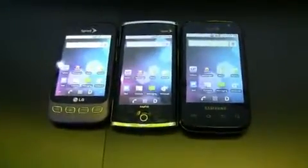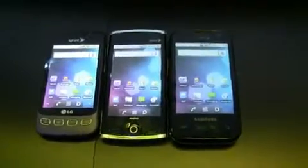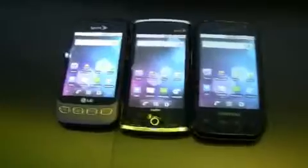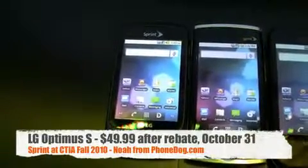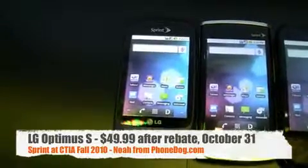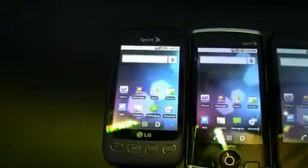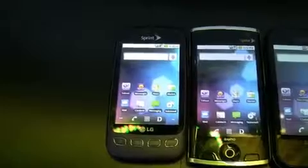They're all Android devices, lower-end price points. From left to right, in order of cheapest to most expensive, you've got the LG Optimus S. This one will be $49.99 on contract after rebate. Android 2.2, and these all have the Sprint ID, of course. 3.2 megapixel camera, Wi-Fi, will be available on Halloween, October 31st.